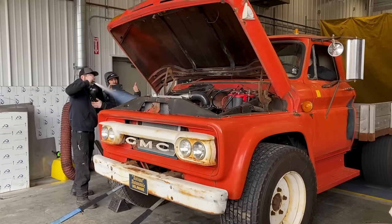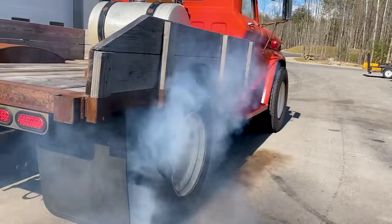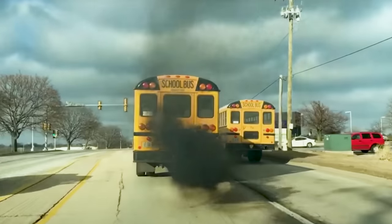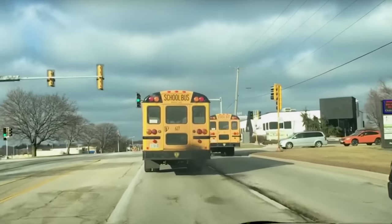I want to bring something to everyone's attention. In the last video on the farm truck, we had some people after us because we have a truck that blew some smoke on accident. A truck that's driven maybe a couple of miles a week. But what if I told you that your child rides in one of these and breathes black smoke every day, constantly, and also it has no seatbelts?